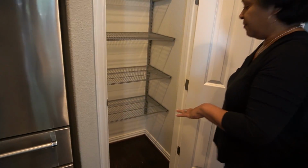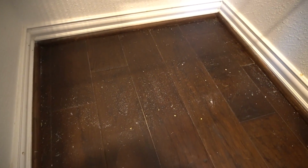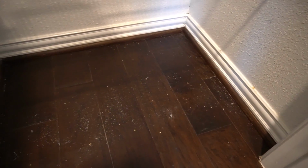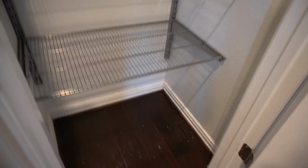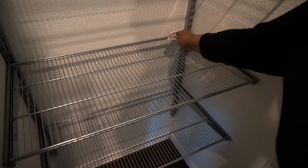We gotta get the vacuum and vacuum all this out and wipe these things out. Don't show the old dusty, dirty ground. It's for the before and after. People want to see the real life, real deal Holyfield.